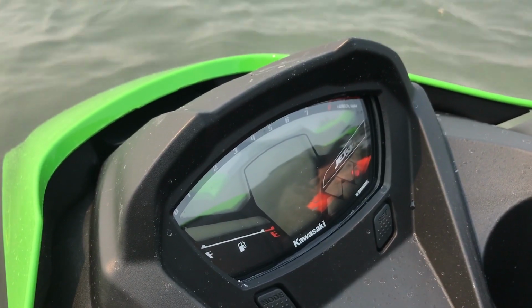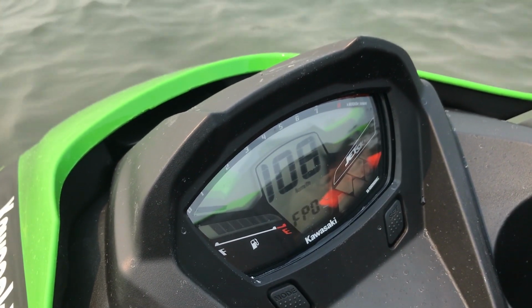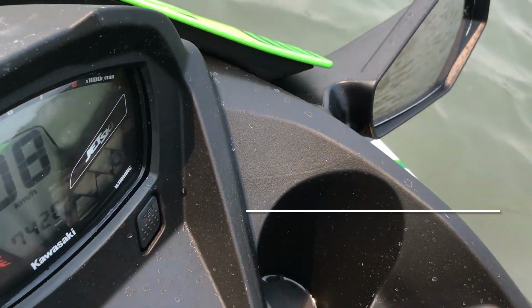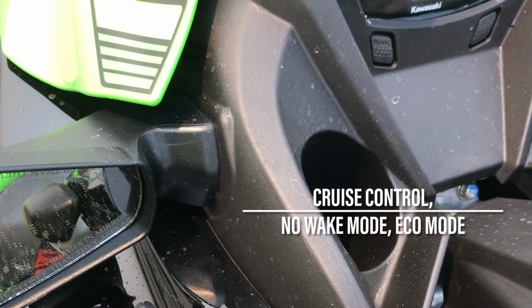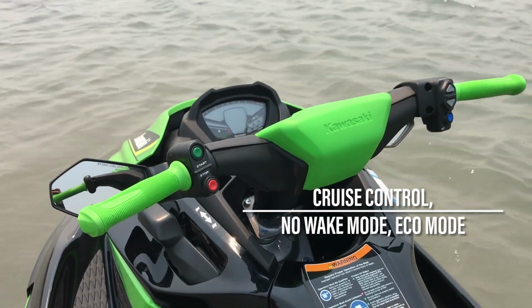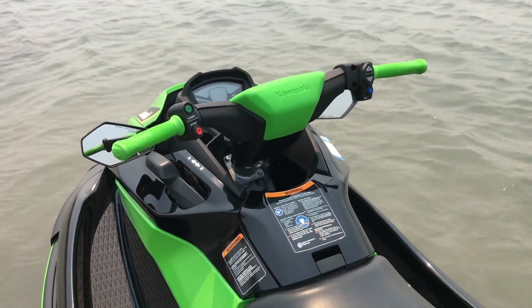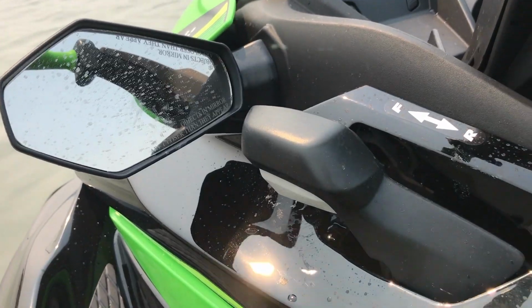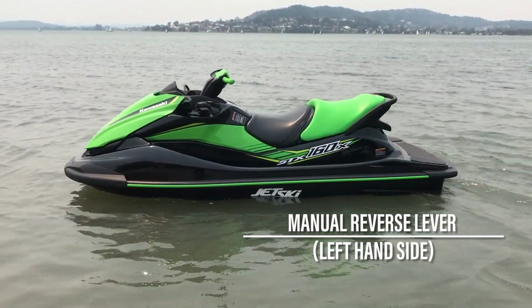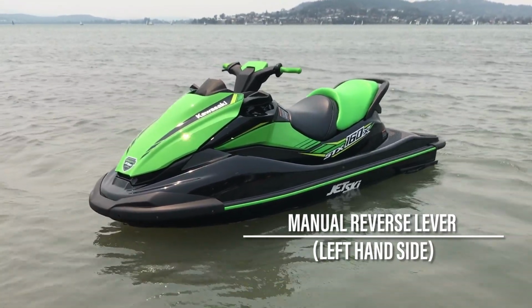There's also a new, larger digital dash display with a fuel gauge meter, real-time fuel consumption, and outside water temperature and clock. Adjustable cruise control and a no-wake mode, which caps the speed at 5 miles per hour and is a common feature on the top-tier Yamaha and Sea-Doo models, are now part of the package for the first time on Kawasaki's entry-level model. However, despite the redesign, reverse is still activated by a large handle on the center console, rather than a lever on the left handlebar as per Sea-Doo and Yamaha.